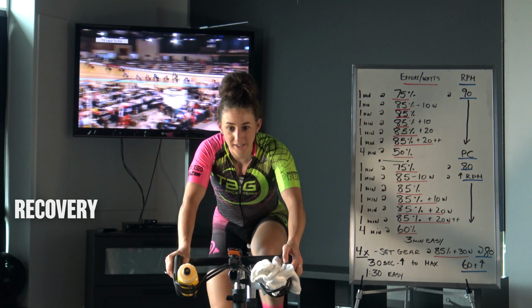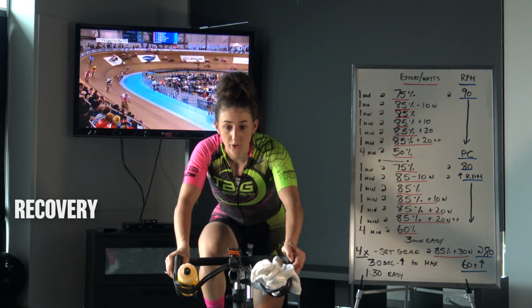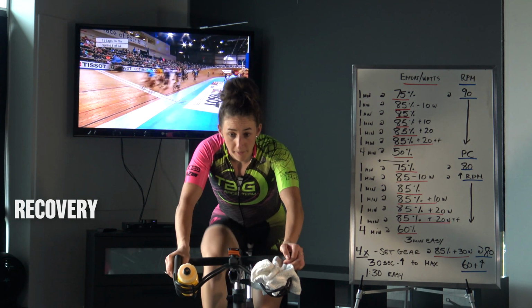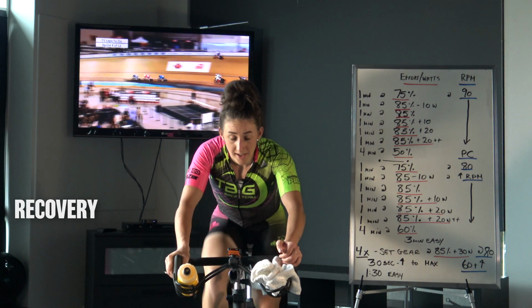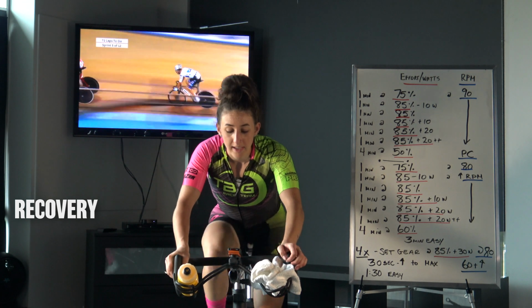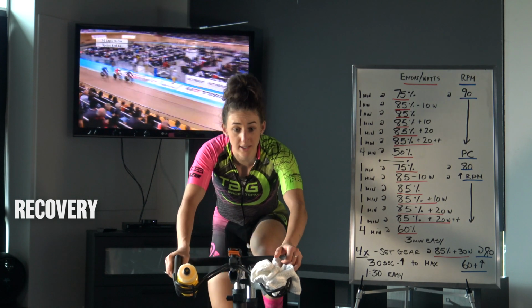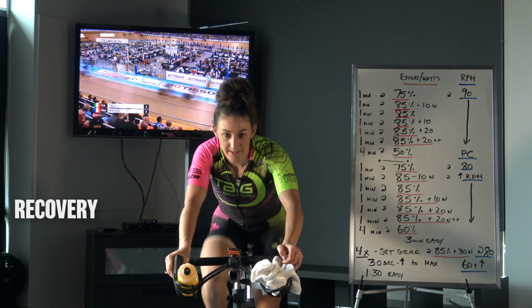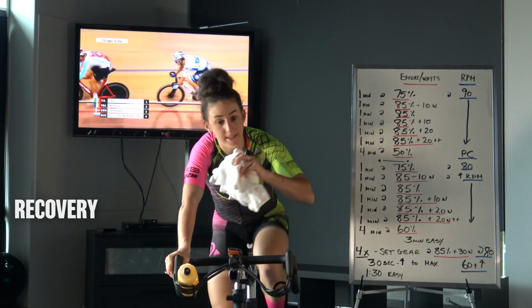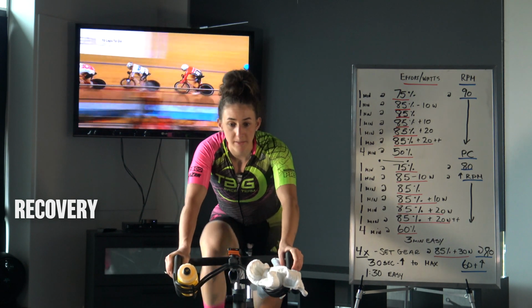So you've got your setup. 85% plus 30 watts, 80 RPM. You're only there for a couple seconds just to find that spot. Then you're dropping that cadence to 60 RPM. That will be your starting place. Then your 30 seconds, increasing that cadence to your max. So as hard as you can go for 30 seconds, basically. It's like a 30-second acceleration from that 60 RPM. Then a minute and a half, really easy between.